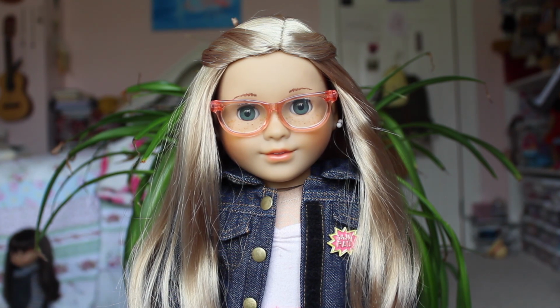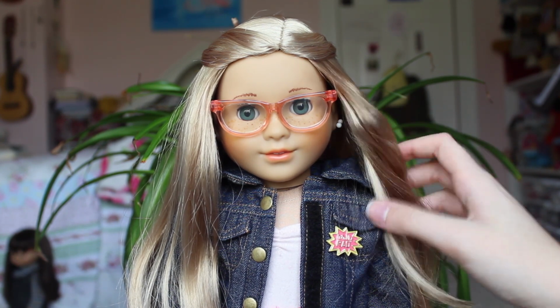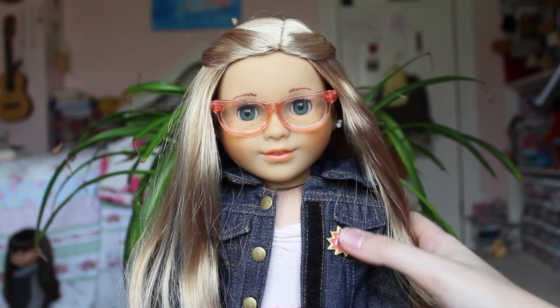I don't know if I mentioned this, she's a Marie-Grace mold custom, so she used to be Marie Grace, and she still has Marie Grace's original eyes. I think her hair is so pretty. I love the Isabelle wig. It's so smooth and fun to do things with.